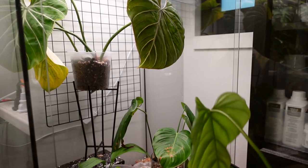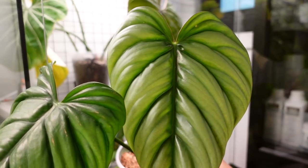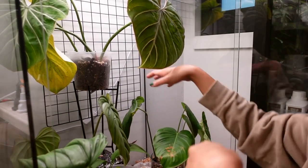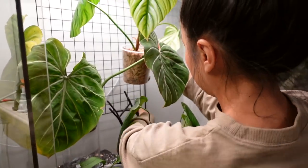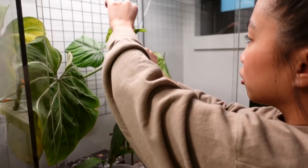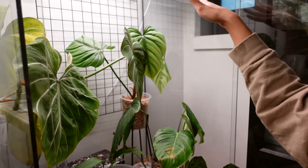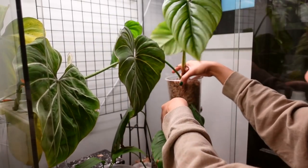The next one that I want to put in there is this Philodendron SP Columbia. Again, another plant I was transitioning down to lower humidity, but I'm just gonna start over. Yeah. Okay, no, I don't like this. It's awkward because these plants are so big and they should not be in this tiny little thing, but I'm gonna make it work. I wanna get this higher, but I don't want it to get bleached. Okay, let's think about this. Let's go like this.